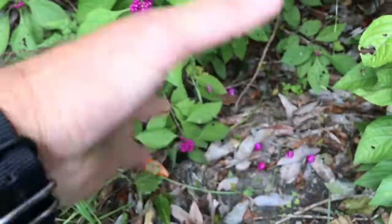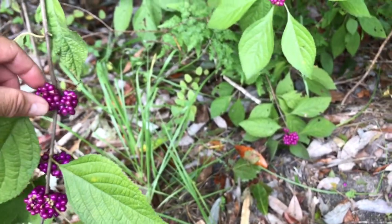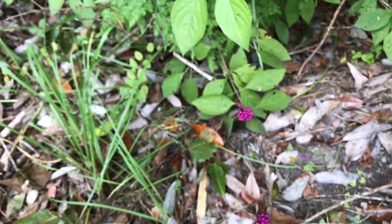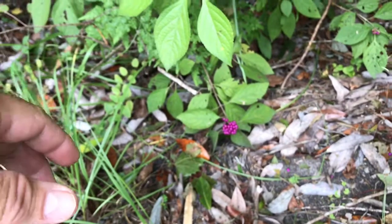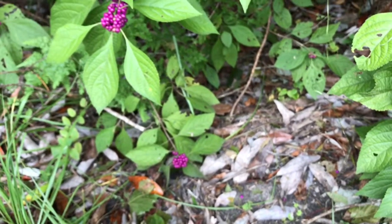The berries are actually edible. A lot of people use it to make jelly. Makes pretty good jelly by themselves. Let me try a couple here. Kind of a little bit of a medicinal taste. Not very sweet, bland texture. There's a lot of better stuff growing around here to eat if you come to that.